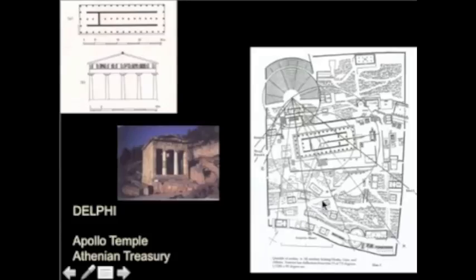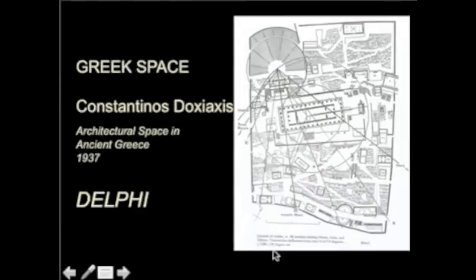And you move up through the site. Here's the big Apollo temple. Here's the theater. And notice these strange lines. Those lines don't exist in space. Those lines are part of a diagram drawn by an architect, actually a city planner, called Konstantinos Doxiadis, originally in 1937, quite a long time ago.